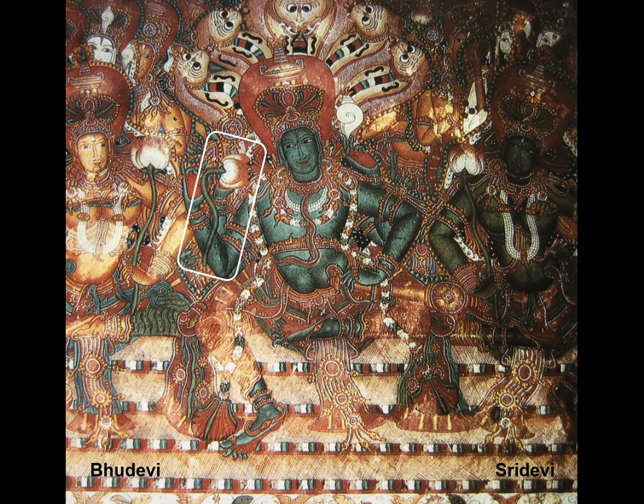A strong Vishnu holding a lotus with his two wives, Bhudevi and Sridevi, also holding lotuses, with his serpent Sesha protecting him from above and behind. Lips tend to be thick, eyebrows exaggerated, hand gestures with running curves, not angular, but the snake coils are straight, angular.